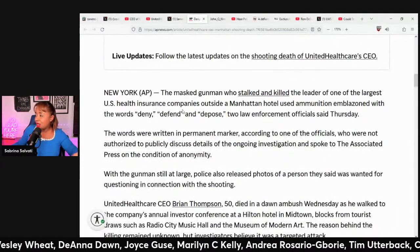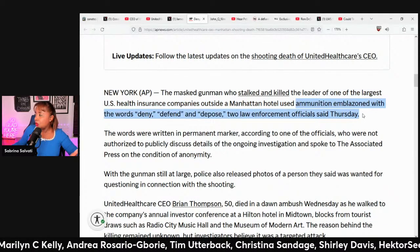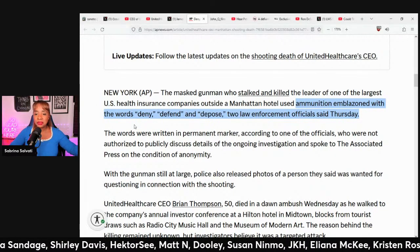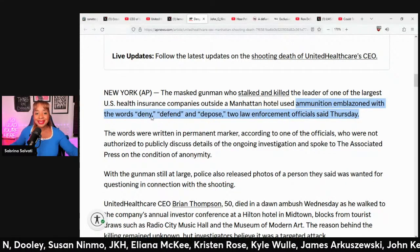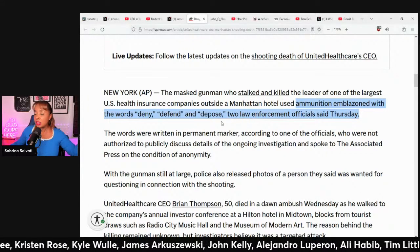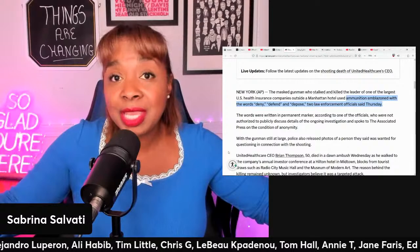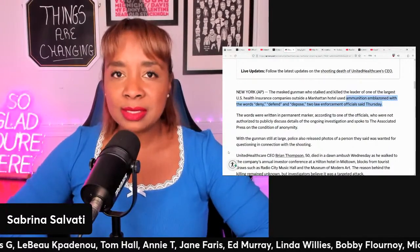This part right here, it says that the ammunition that was used was emblazoned with the words deny, defend, and depose. This is according to 2 law enforcement officials on Saturday. So let's think about that for a second. If you're United Healthcare, deny the claim, defend the lawsuit, depose the patients. So this obviously was apparently personal to the shooter. If I were to make an educated guess, probably personal. And what does that mean about the system?